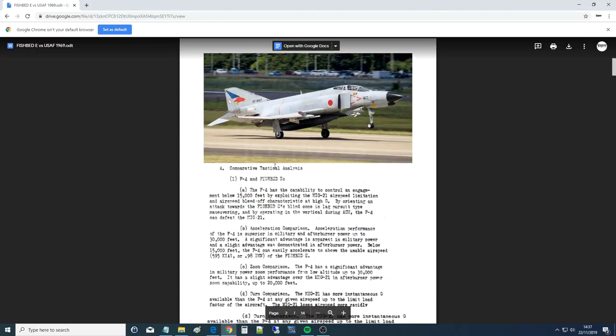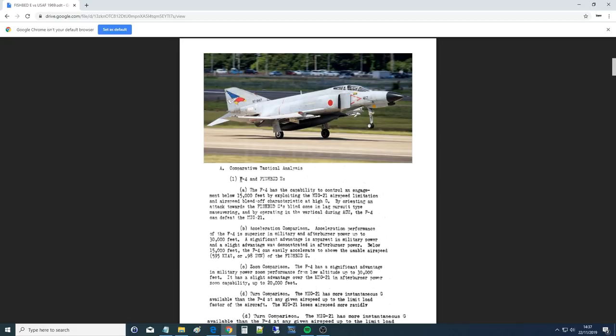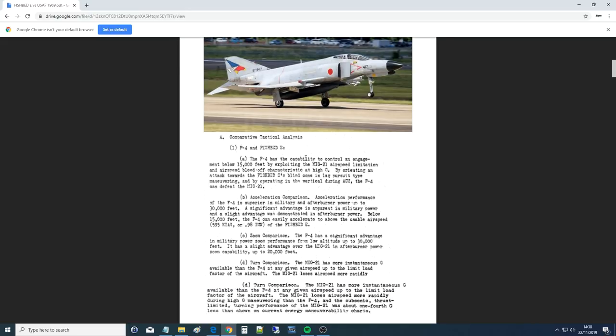Part one. Comparative tactical analysis of the F-4 of the time. Now, we don't know what version it was. It doesn't say. And there were several versions of the F-4 in operation in 1969. So we can't determine, but we think probably the C. Against the Fishbed E, the F-4 has the capability to control an engagement below 15,000 feet by exploiting the MiG-21 airspeed limitation and airspeed bleed-off characteristics at high G, which all sounds sensible, by orientating an attack towards the Fishbed E's blind cone in lag pursuit type maneuvering, and by operating in the vertical during ACM, the F-4 can defeat the MiG-21.